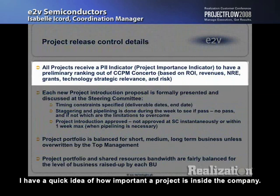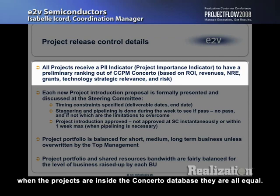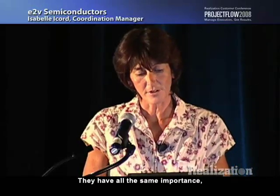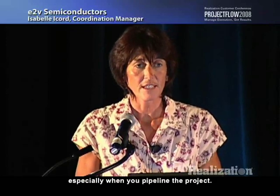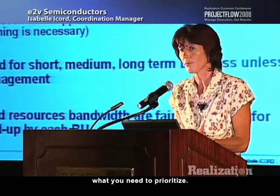I have a quick idea of how important a project is inside the company. It means what the revenue of the project is, what the costs are, what the risks are, why the project is strategic, whether it is a short, medium or long-term project, whether it is an R&D project or a customer project, etc. So we built those indicators, just because at the end, when the projects are inside the Concerto database, they are all equal. No project is more important than another; they all have the same importance. But those indicators are interesting to have, especially when you pipeline the projects, because you need to know where there is a shortage in resource and what you need to prioritize.